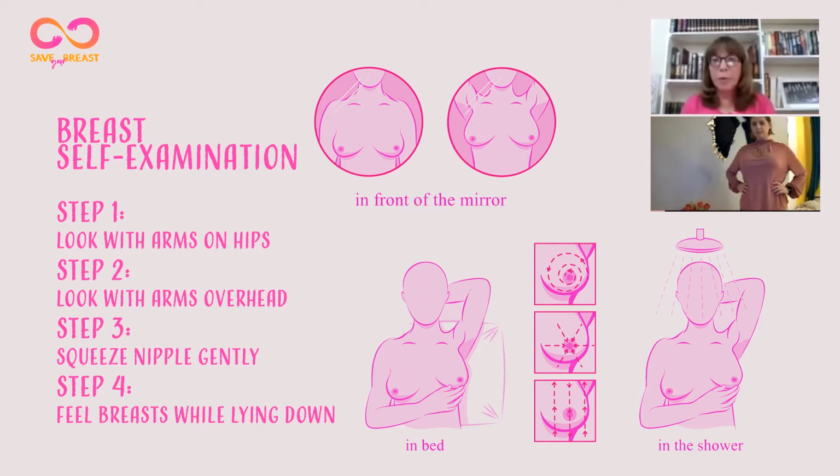If one is much bigger than the other, that needs to be checked. You're checking for the shape of your breasts. If all of a sudden the shape is different than it's been, that's a sign. And you should check the color of your breast, the color of the skin. Notice if there's any distortion, such as dimpling or puckering or bulging.